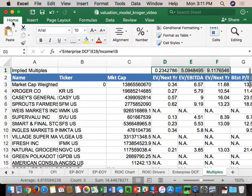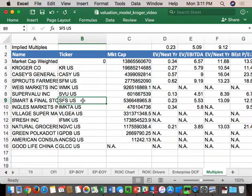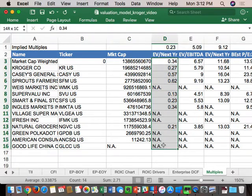So this is your sanity check for your valuation. The idea is a $15 share price is an EV to EBIT of 9. So I made a series of assumptions in my model, and I just want to sanity test them with the real world. So what I do is I say, is 0.23 based on companies out in the real world a reasonable multiple?